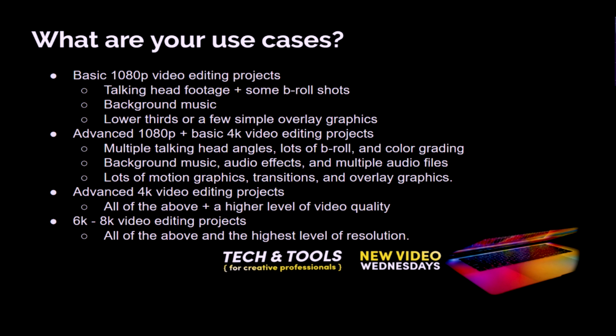Now, each of these categories is going to follow this structure. So make sure you keep an eye on these specs, and you can always reference back here if you're curious, like, okay, what does this category mean? What does he mean by advanced or basic? This is what we're going to base off of the video. Next is advanced 1080p plus basic 4K video editing. So multiple talking head angles, lots of B-roll, color grading. You're gonna have background music, audio effects, multiple audio files, lots of motion graphics, transitions, and overlays. That's gonna be for the advanced 1080p.